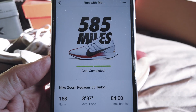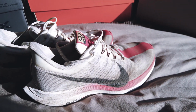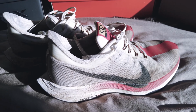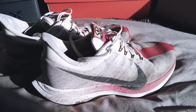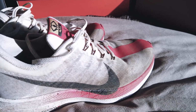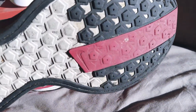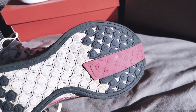Okay, welcome everyone. Just thought I'd give you an update in terms of where I've finished my Nike Mo Farah Pegasus Turbos. As you can see, previously they've done 585 miles, and that was over 168 runs for about a 9-month period. It would have been a lot shorter, but unfortunately I did pick up an injury for about 3 months with the early symptoms of plantar fasciitis.